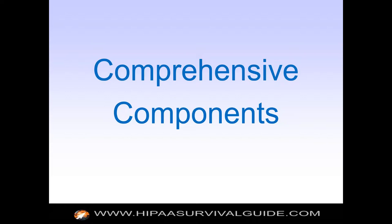We're now going to talk about comprehensive components. Martin, are there any questions? Not at this time. They're mesmerized. Well, now we're going to get to the part where there's going to be a lot of questions, and we get into the security rule pretty quick.